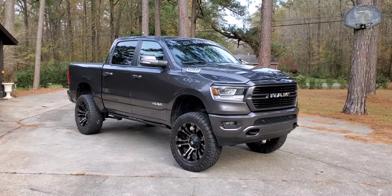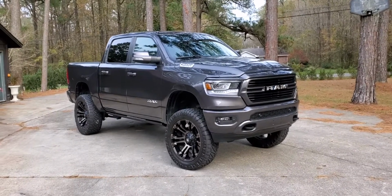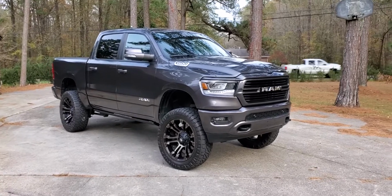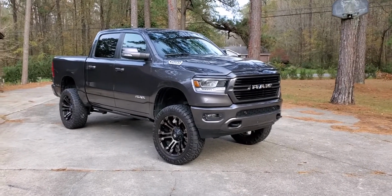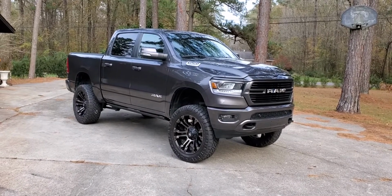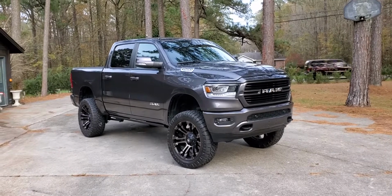And it took me about 2 months, but I finally came across this one, and it just has everything I want. So I pulled the trigger on it, and I seriously could not be happier with it. Before we do a walk around, just want to highlight a few features that I pulled from the window sticker that came with the Carfax, actually, which was pretty cool.